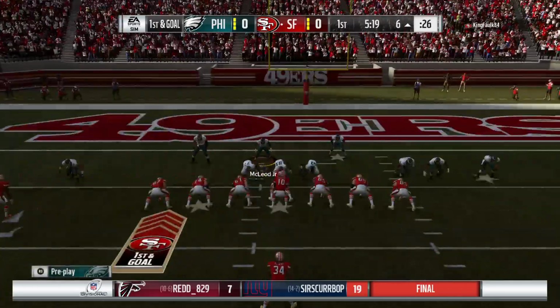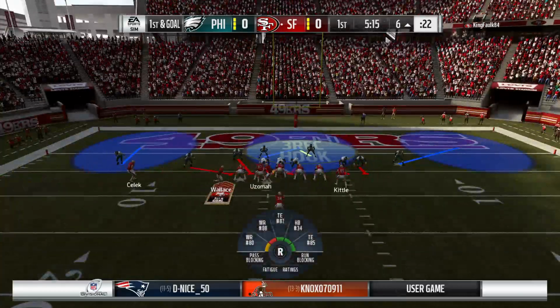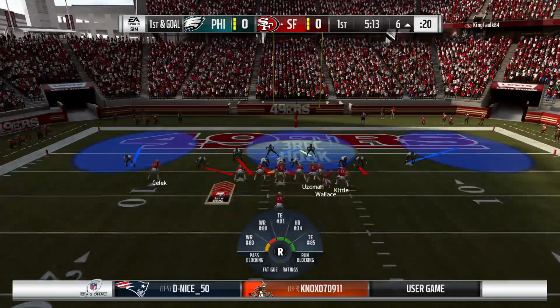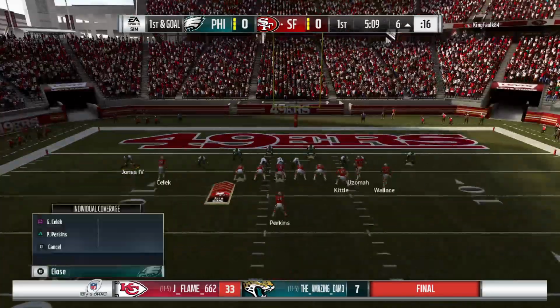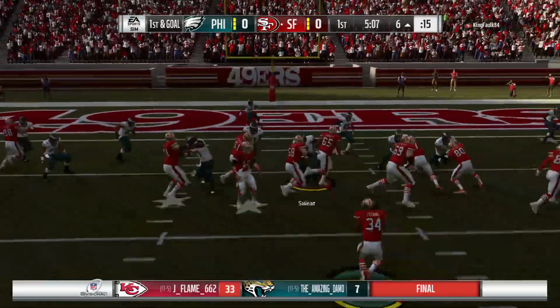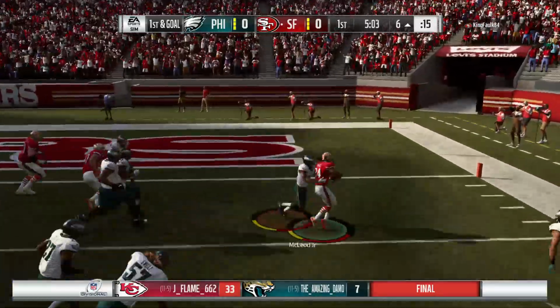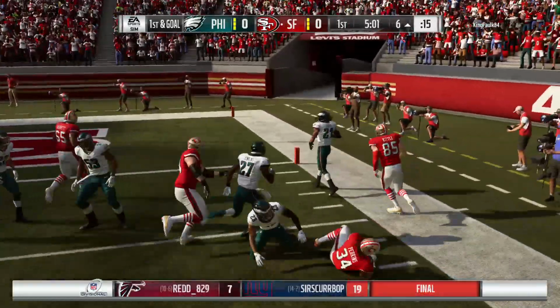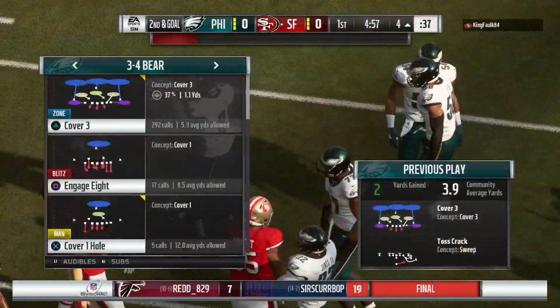Black 80! 80! One, Omaha. First and goal, Perkins. And he gets him a little bit closer. He takes it from the 6 inside the 5 to the 4.